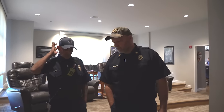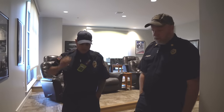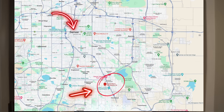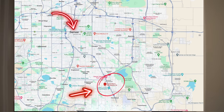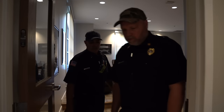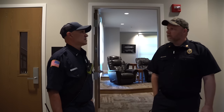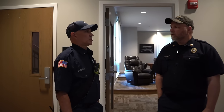Tell me a little bit about your area as we walk around. Where are we actually located? Because I cut through Denver. Right now we're just south of Denver. The border of Denver is Bellevue, just three or four blocks north of here. And we're in the Denver Tech Center right now, which is all mid-rises and commercial for the most part.